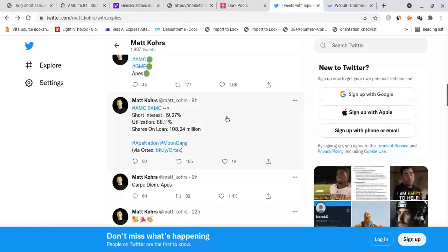So looking at what was reported by Matt Kohrs, according to Ortex's data, the short interest was at 19.27%, utilization at 88.11%, and the shares on loan at 108 million. So the short interest is still relatively high at over 19%, and that's pretty insane because that's the bare minimum. The bare minimum has to be 19.27%, but it must be even higher if you account for synthetic shares that are most likely out there.